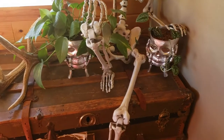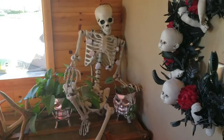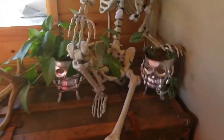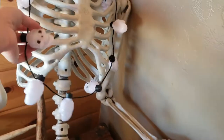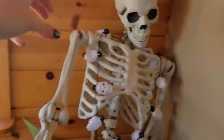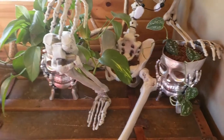All right, so this is a spot where I keep two of my skull pots, and we have some sheds over here, and we've got my big skeleton, and he's wearing a skeleton necklace. I picked this up, I think, at the dollar store, but it turns on and lights up. And storing it, this skeleton broke his head where it attaches to his spine, so I need to fix that, which I will. But in the meantime, I have these two plants here.